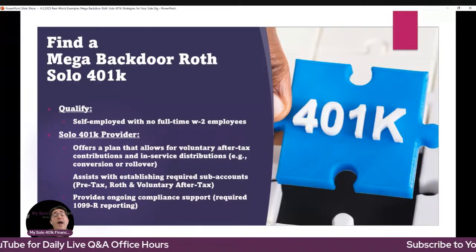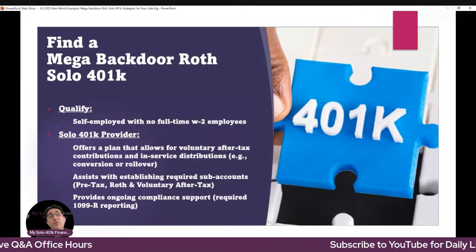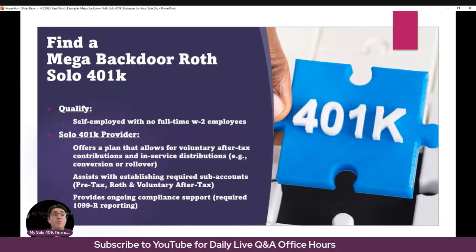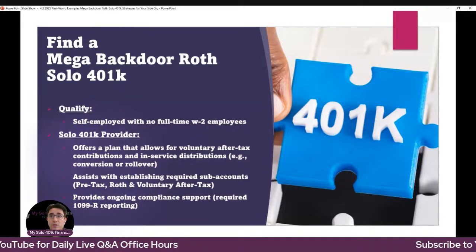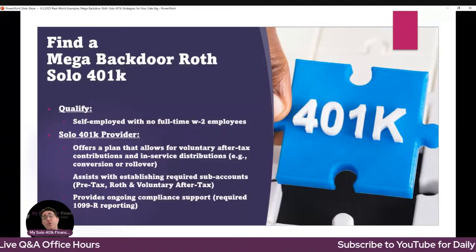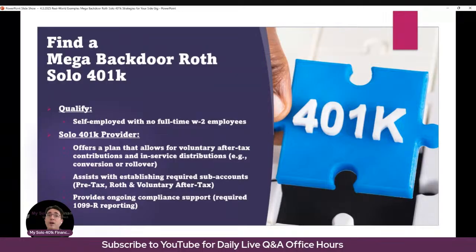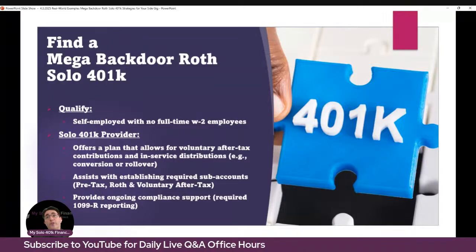So you also have to have a plan, meaning the 401k documents, that not only allows for voluntary after-tax contributions, but also allows for that second step, the in-service distributions. And then, of course, it's going to be prudent to work with a company like us that has deep experience in helping customers through those required steps.